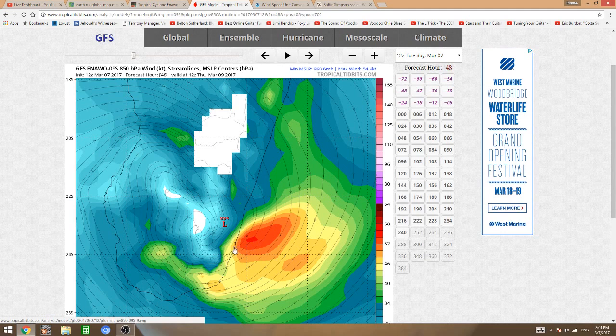Over here, minor damage is likely in this region. Maybe right along the coast over here, moderate damage is possible, but minor damage definitely in the green areas. Minor damage is what is likely.